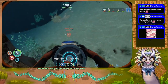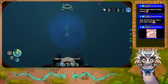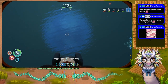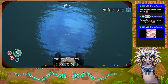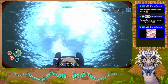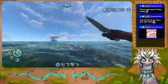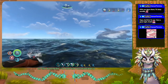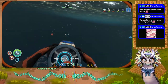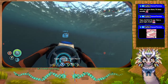There's Atlantis, there's Sea Lab. Well, on the plus side, we kept the enzymes on us, so we didn't lose those. On the downside, I've lost the worm missile. Is the fucking Reaper. I didn't even fucking realize I was in its zone. Oh, it's been so long since I've saved.